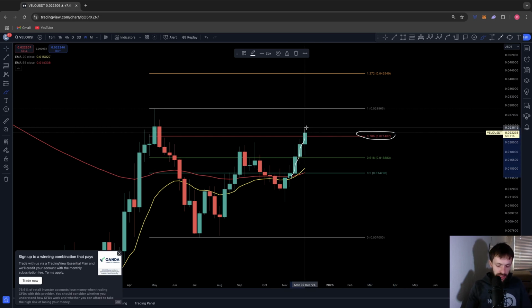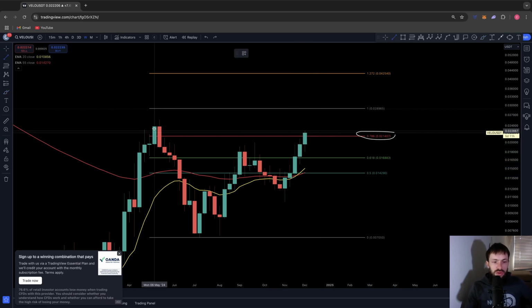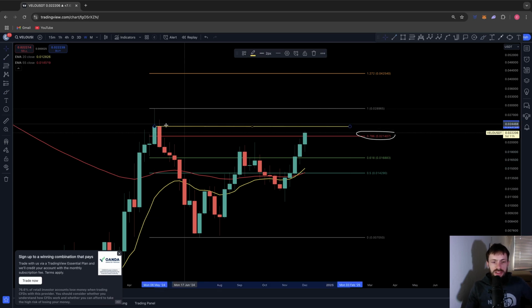resistance. So if we do come up, let's say, to these candle closes, so you see these prior candle closes, they were at 0.023. So if we do sort of run up to 0.023 and see resistance, maybe we could come back down to 0.021, consolidate for a week or something, and then look for the breakout to continue here. That could be the case.